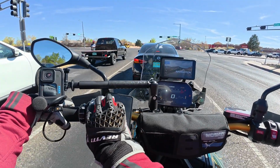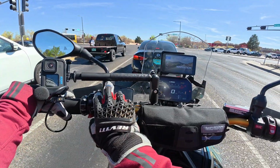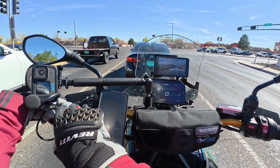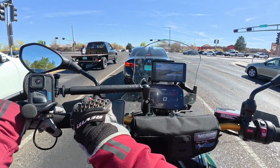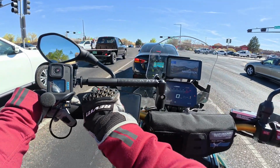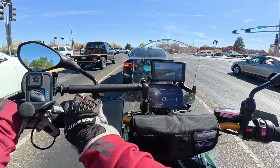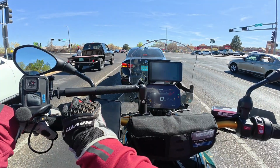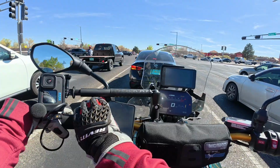Oh, no, I see what the problem is. I don't have it switched to... There we go. Now it should work. I didn't have it switched to navigation. So if you have it switched to the TFT display, it'll operate those things on the dashboard. In order for your navigation to work, you have to switch it to that function. Okay, so now we're in the right place.